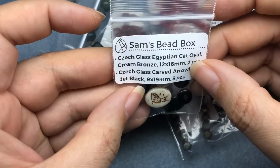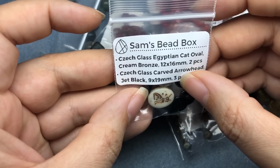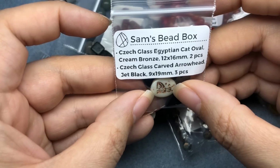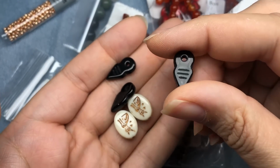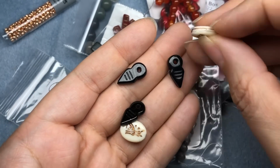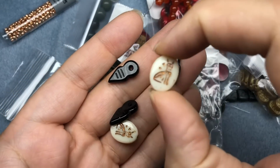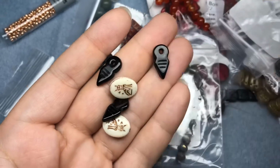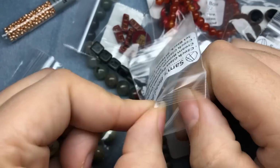Czech glass Egyptian cat oval, cream bronze, 12 by 16 millimeter, 2 pieces. And Czech glass carved arrowhead, jet black, 9 by 19 millimeter, 3 pieces. I once had some of these in bright yellow. I might have 1 or 2 left. And I just hung them on an ear wire, and they were so cool. And then we have some cute little Sphinx cats with a really fun bronzy wash on them. This box, I'm loving it. I'm loving it.